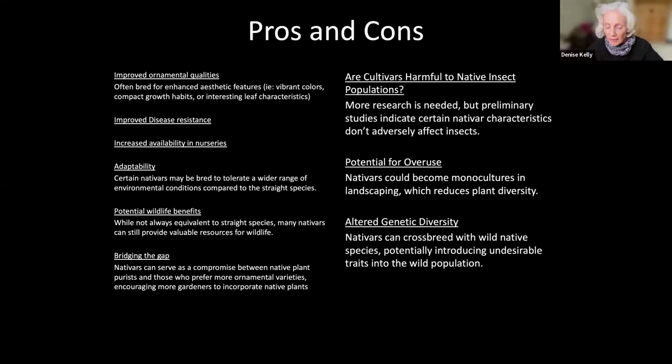Well, actually, I'm not a fan of the term nativar. No offense, Rebecca. Oh, I didn't make it up, so you're not hurting my feelings. But I think bridging the gap is a great piece, because a lot of people typically wouldn't buy anything that said native on it.